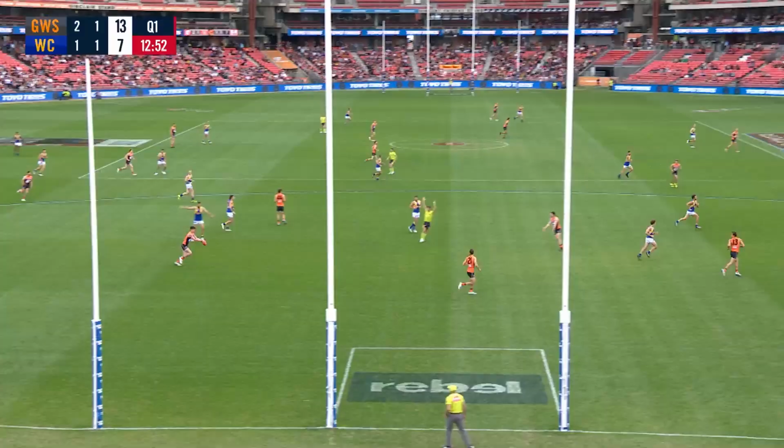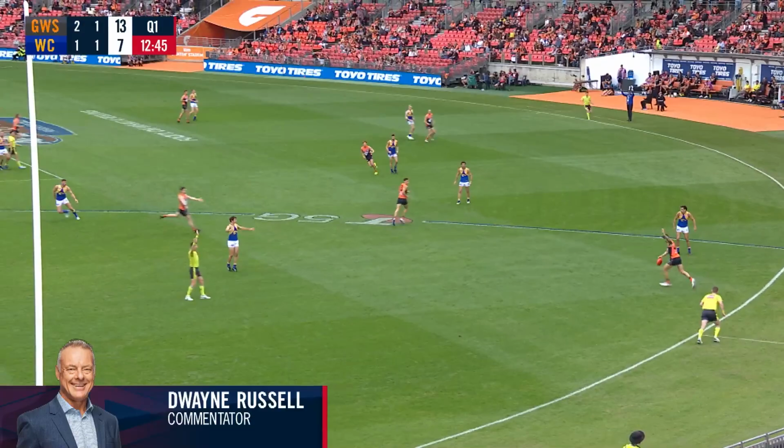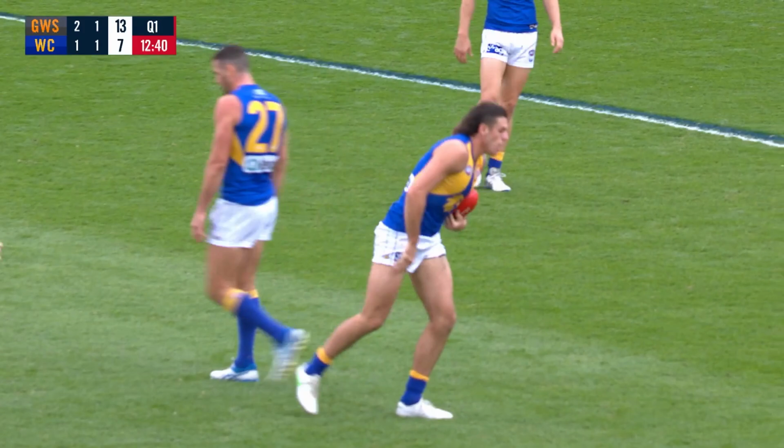Waste no time. They want to get outside and get it moving if they can. But again, that West Coast Eagles zone shifts. Inside kick is turned over. Horrendous kick from Lloyd, and straight into the waiting hands of Jack Waterman. The Giants just blocking up the free flow of the Eagles.